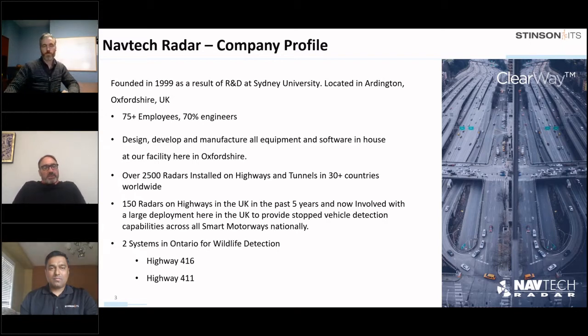Just a brief introduction to the company and what we do, and hopefully give you a flavour of the kind of organisation that we are. The company was founded in '99 as a result of some research and development work done at the University of Sydney, around using radars for industrial automation applications where they needed to see through dust and smoke and poor weather, so you could get reliable operation of large machines in adverse conditions.